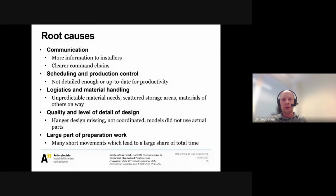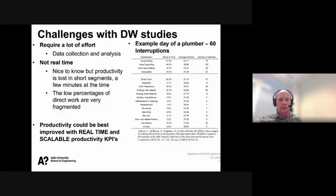Then, of course, the level of detail in design is a root cause of many issues. And a big part of work is preparation work, which results in many short movements, which lead to a large share of total time, indicating that prefabricating as much as possible will, of course, improve productivity. So these are probably not anything new. Many of you have seen similar problems, but then on the next slide, we saw what's the relative magnitude of these issues.